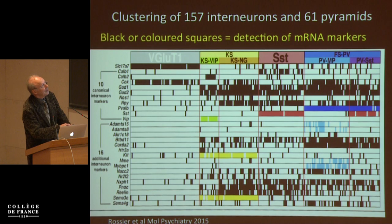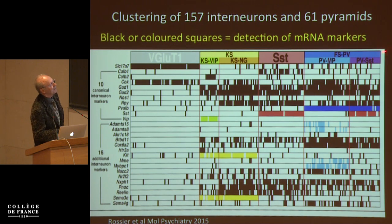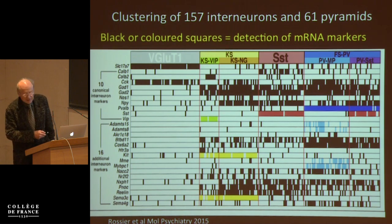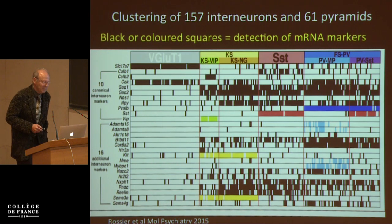So we are here in the somatosensory cortex, and you see that using all these markers, we are able to get two clusters: the PV MP, MP meaning metallopeptidase, and the PV somatostatin. Yes, you have a co-localization of parvalbumin with somatostatin. What is interesting is that when you look at the metallopeptidase markers, ADAM-TS15, ADAM-TS8, and MME, which is neprilysin, the enzyme important for Alzheimer's. Well, it is not true, but as you will see, MME, neprilysin, was proposed to be the treatment to get rid of the beta peptide of Alzheimer's.